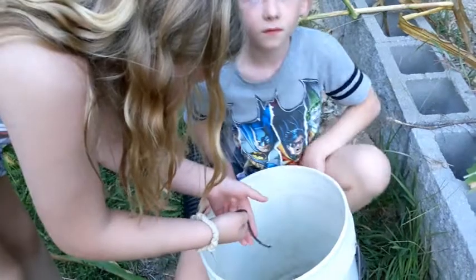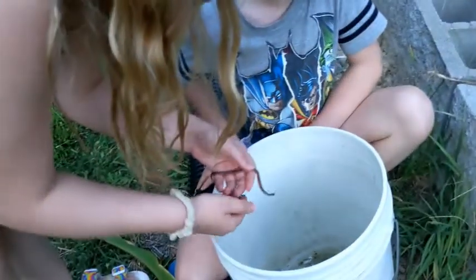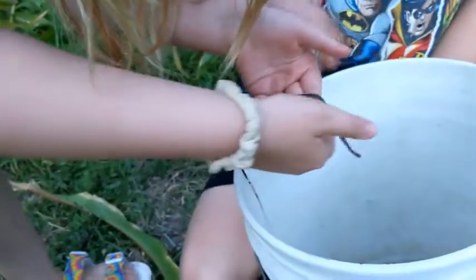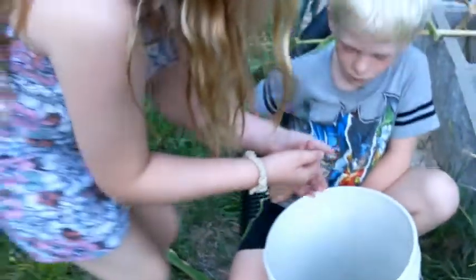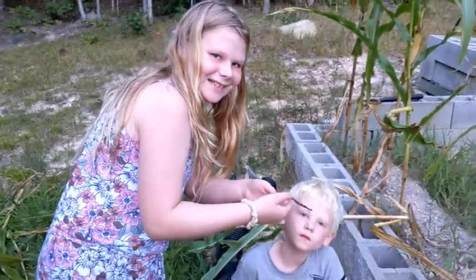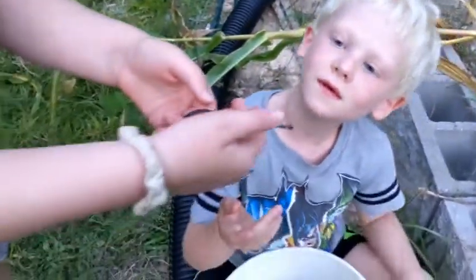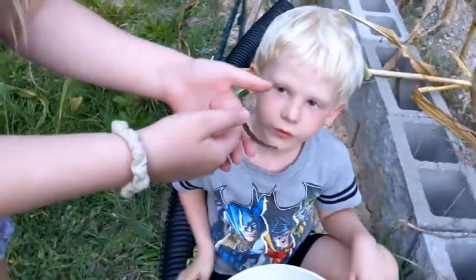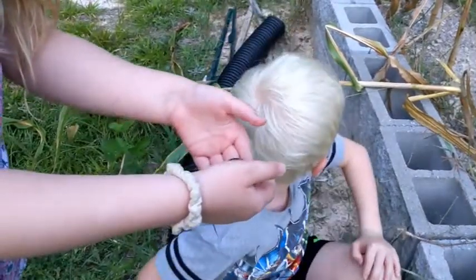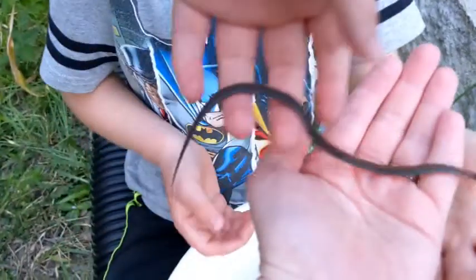So we also really tried to chase down a baby bunny, but we didn't catch it. He was in the garden. Hold him up so I can get your picture. So cute. Yeah, he's a pretty big worm snake.